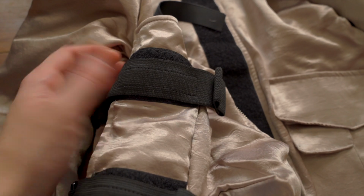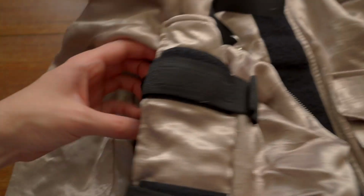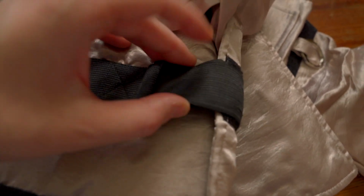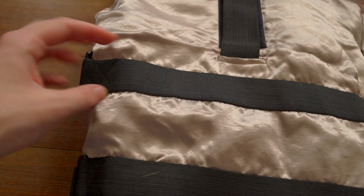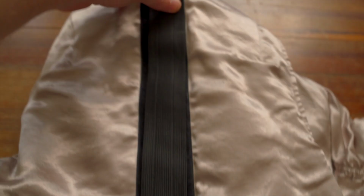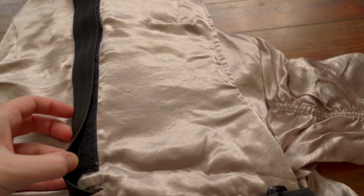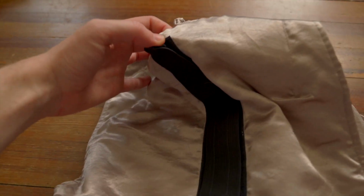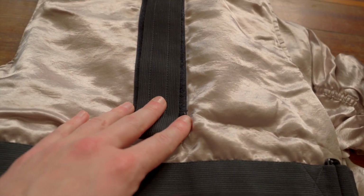You also have some more Velcro here, so I suppose you could undo the vest at the sides if you wanted. And they've got these kind of plastic buckles here where that elastic band wraps around. And then those are actually stitched down around the back. And there's another piece here, interestingly, which, whoa, that's so interesting. We're going to have to really break this down to understand how all of this works together.